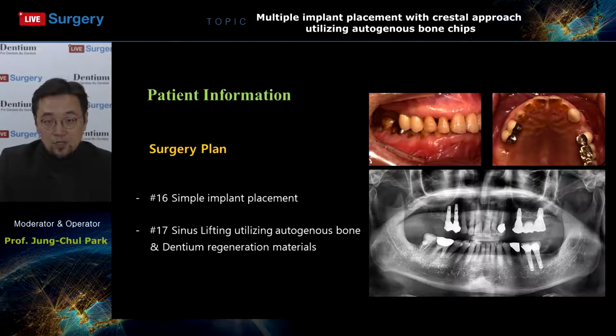we are not going to extract tonight, but we will wait and decide after we finish the implant surgery and the crown delivery, then we will evaluate later. We want to save the native tooth as much as possible. So our plan is we're going to place 1 implant in tooth number 16 with the simple implant procedures, and we are going to acquire autogenous bone chips with a special drilling technique. We will go over that procedure in the operating room while I'm doing the live surgery.